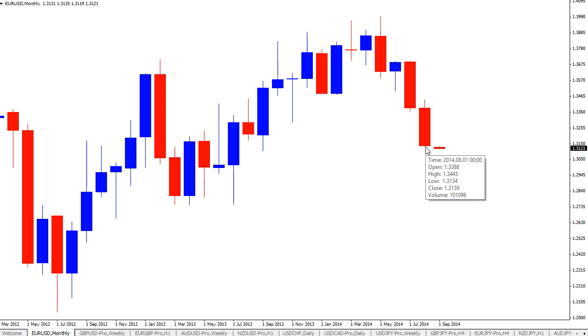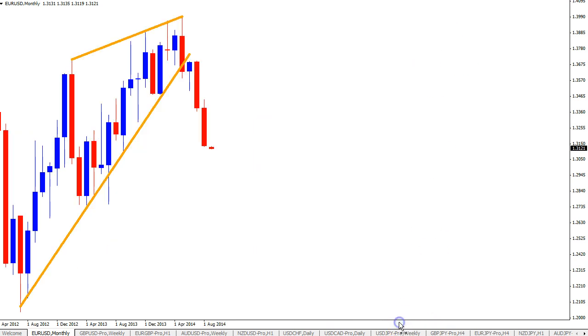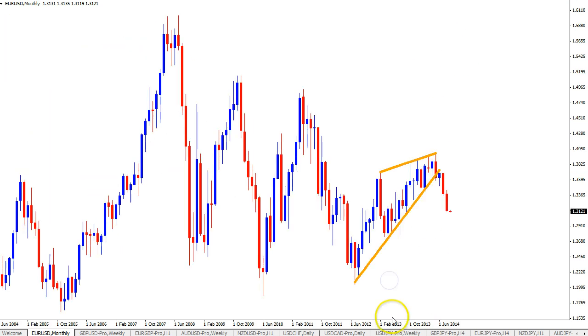So obviously a lot of control of the bears in that month, just like we had in July, and all of that is happening after a break of the rising wedge formation that you can see here by the orange lines. So how far could the break of the rising wedge go to the downside? And if we zoom out, you can see that that could be pretty far.